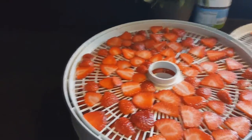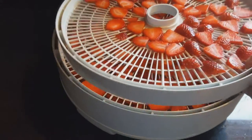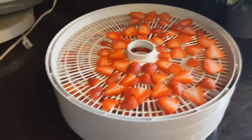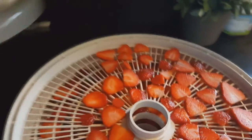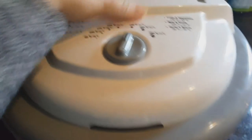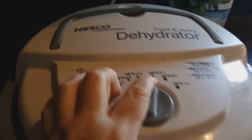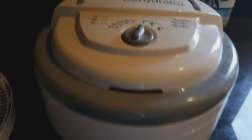Sorry for the unsteady camera. Trying to do a few things at once. And I have a Doogie running by and a Charlie running by. So stack them up. And then I put this lid on top, get it secure. Let me see here. Okay, it's securely in place. And then we are going to plug in, and it just automatically starts when you plug in. So like I said, set this on 135, and we'll check this after 6 hours and see how well everything is looking. Got a little strawberry juice on the outside, but that's okay.